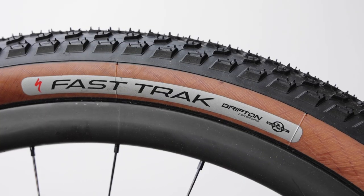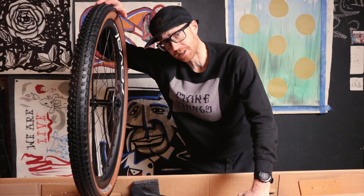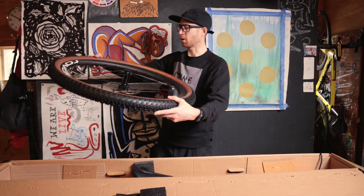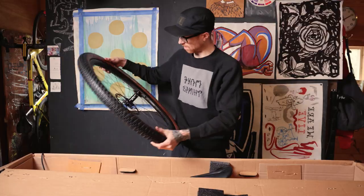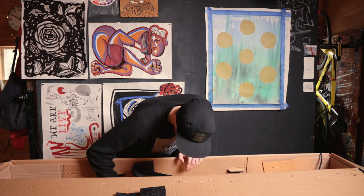This is a Specialized Fast Trak with Gripton for that three-dimensional high bit rate turning experience. What are these rotors? 180. Okay, the big boys. This thing is like brand new. Oh, it's tubeless ready. I think they get the point.